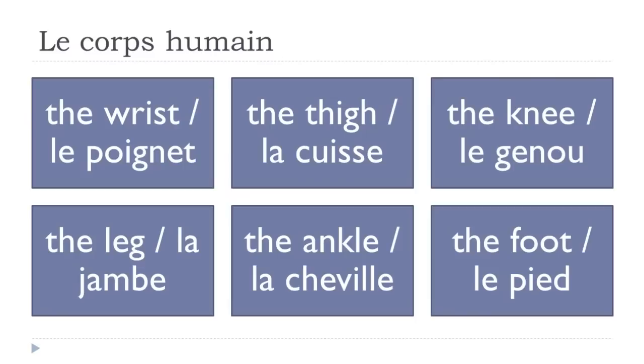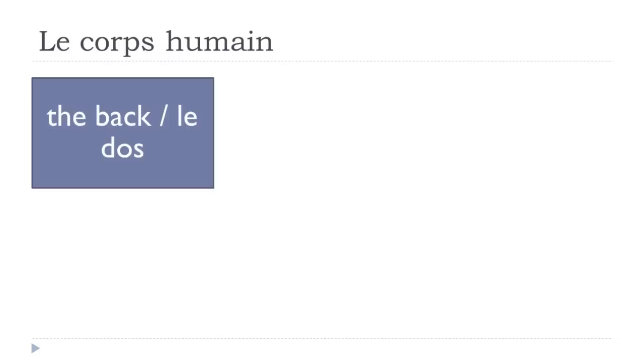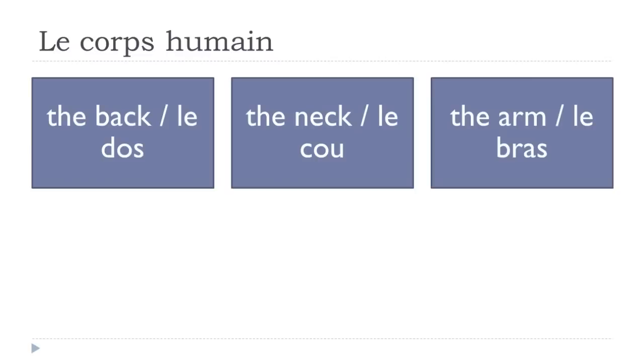Le pied, le pied. Le dos, le dos. Final S not pronounced, okay? Le dos. Le cou, le cou. Le bras, le bras. Same thing here, final S not pronounced. Le bras.